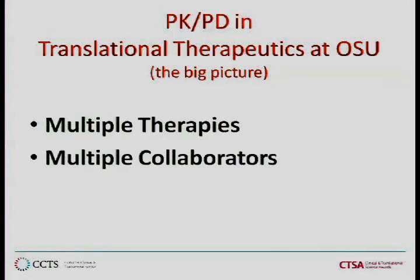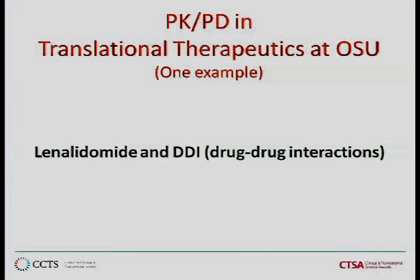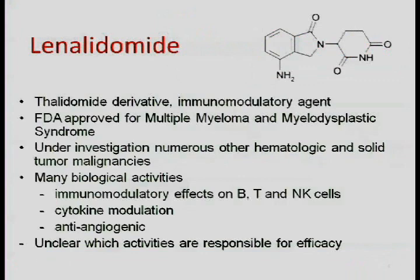As you've heard all morning, Dr. Jackson set the tone with the collaborations, and we're talking about translational science, and therefore collaborations are an essential part of this. This really does span the preclinical to clinical scenario with the drugs that we've been studying. So the one example that I've picked to talk about is a drug called lenalidomide. I'll talk about a drug-drug interaction that we discovered and are interested in continuing to evaluate.